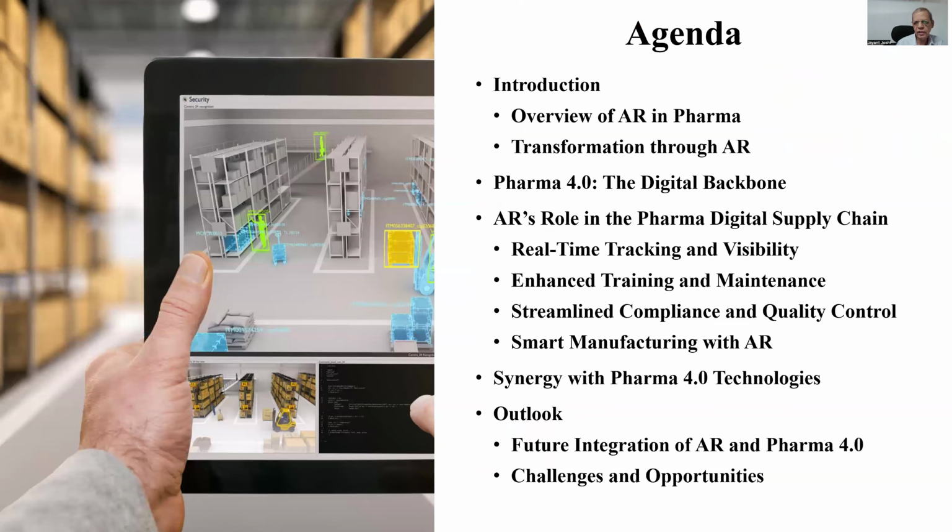Let's get into more details about today's agenda. I'm going to discuss the introduction, that is, the overview of augmented reality in the pharma industry and how transformations will happen through its adoption. The next one is Pharma 4 as a digital backbone for the entire implementation. Then augmented reality's role in the pharma digital supply chain, real-time tracking and visibility, its contribution to enhanced training and maintenance, streamlining compliance and quality control, smart manufacturing with augmented reality, synergies with Pharma 4 technologies, and finally the future outlook with integration and Pharma 4 challenges and opportunities.